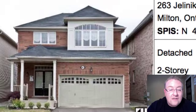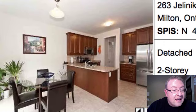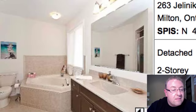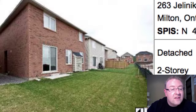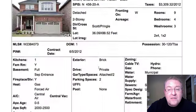Now Jelinek is at 579. And so you look at the floor plan here, it kind of looks like a Plan 6, so 2,300 square feet, but it's a little hard to tell from some of the angles. And you probably have some building happening behind this one.